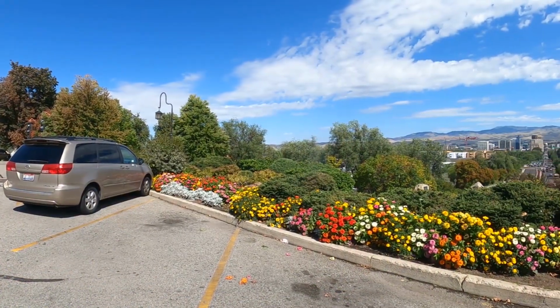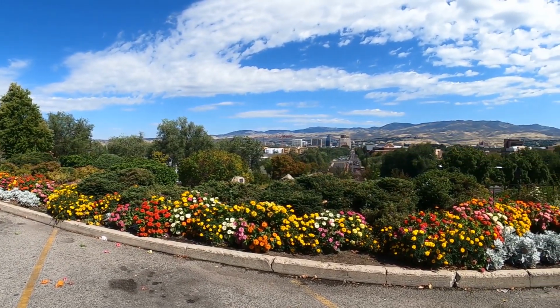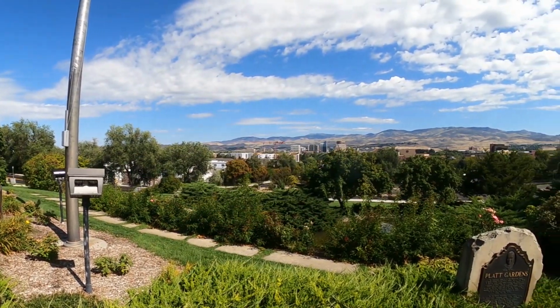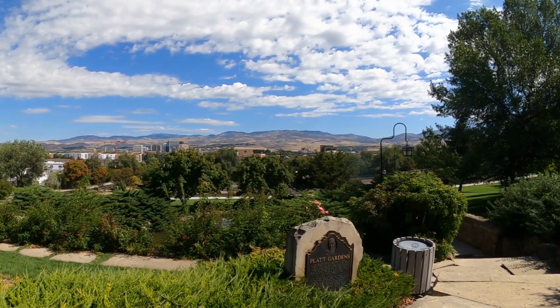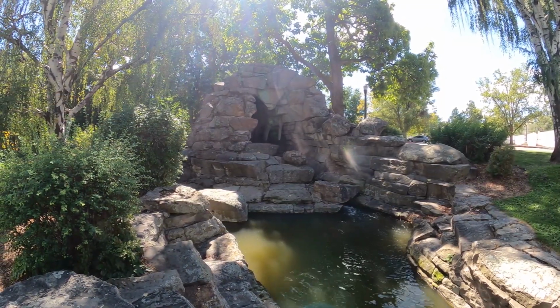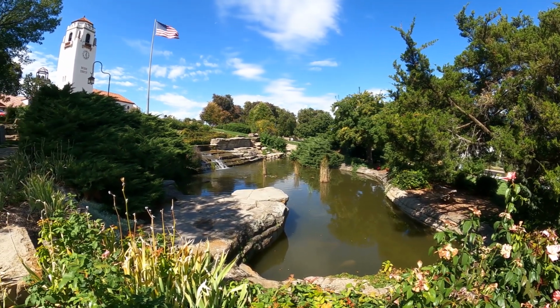Just about. In front of the depot is Platt Gardens. And it's beautiful. It's all on a hill that overlooks the downtown. Boise's kind of down in a valley because we ended up being up high on both sides of the town. But this little Platt Garden has got water features. It's got koi in the ponds. It's very serene. And that clock tower is beautiful.